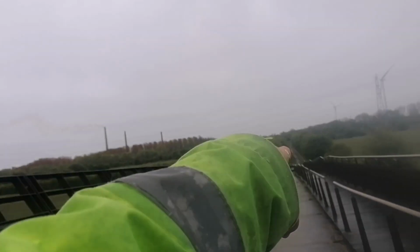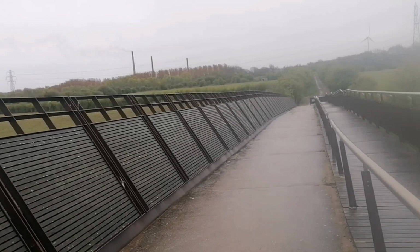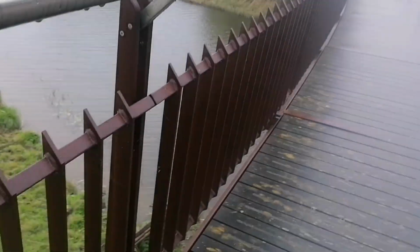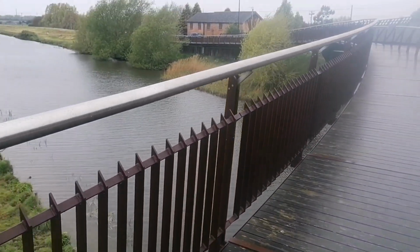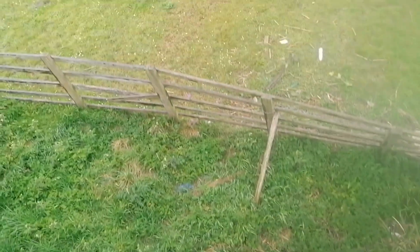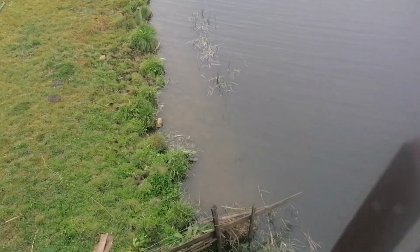Might be able to go down to the end of the bridge onto the bank and fish from the bank, but this side's not too bad. It's only a low barrier, so this side can be fished. And yes, there's rubbish and all sorts on the bank, so this looks a promising place. Can fish directly over the bridge. Yeah, that's not too bad.